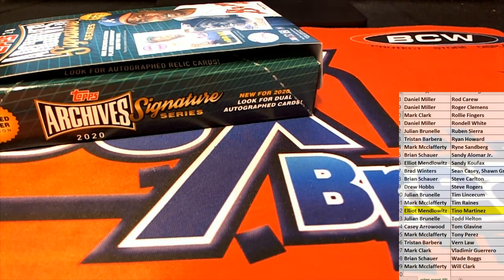Great hit. Let's definitely do some more of that, guys. We've only had one one of one so far. Usually you see several per case. So that's box 106, guys. Archives Signature Series Retired Players.